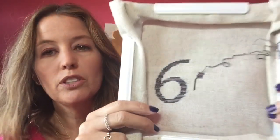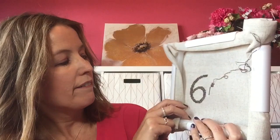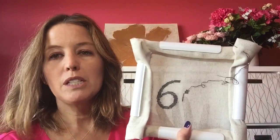And I'm doing 2/2. It's funny, in the monitor it doesn't look near as covered as it does in person, but I really am getting a good coverage on that, so we'll see what it looks like when I keep going. This fabric is pretty thin. So that's a new project.